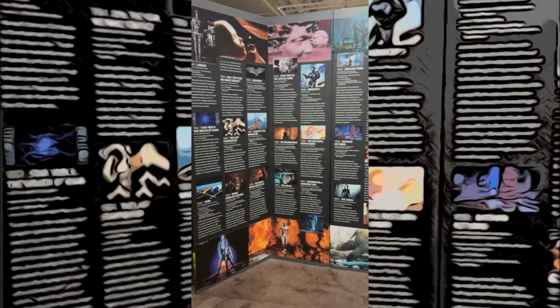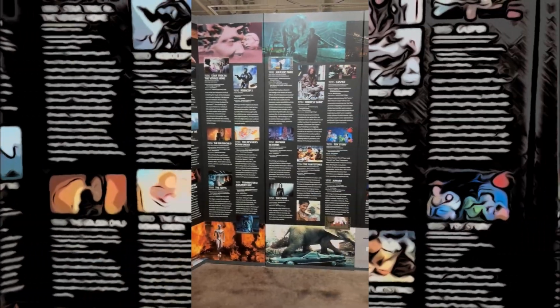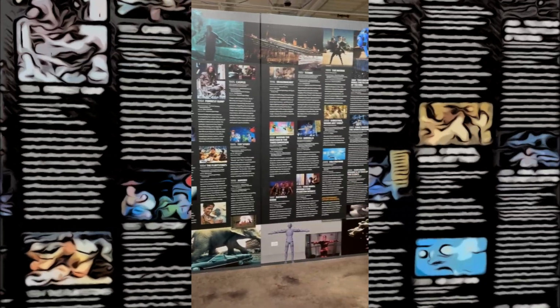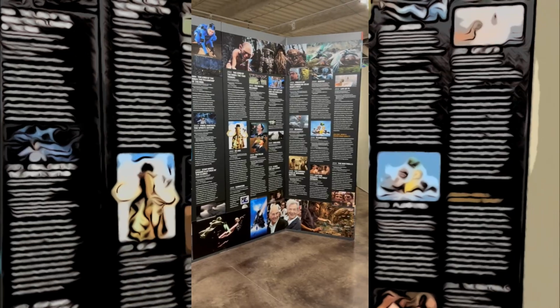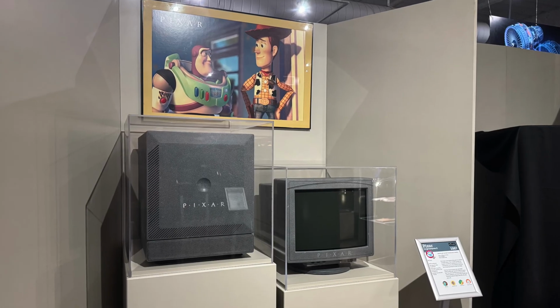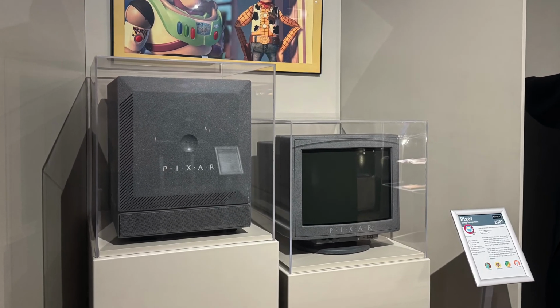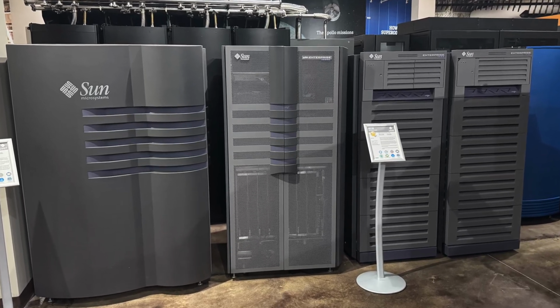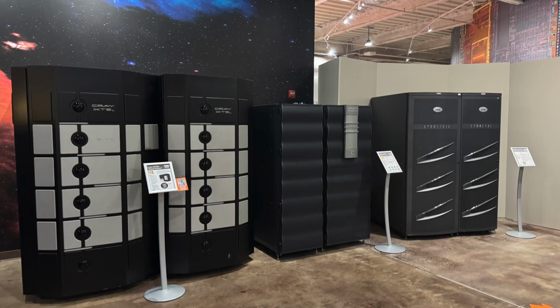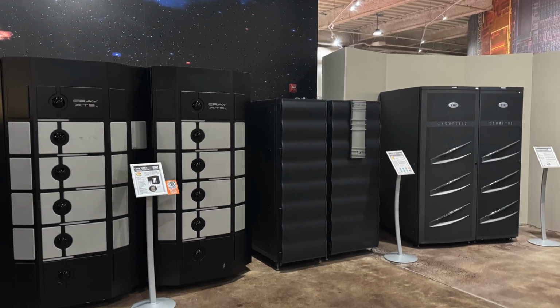The Supercomputer Gallery includes an exhibit featuring the use of computer technology in films and animation. The exhibit includes an original Pixar computer. The gallery also includes example machines from Sun Microsystems, as well as more modern Cray machines and some supercomputers from EMC.